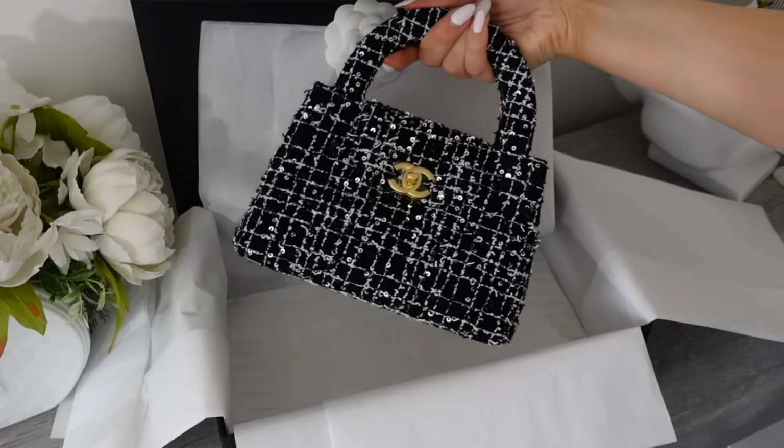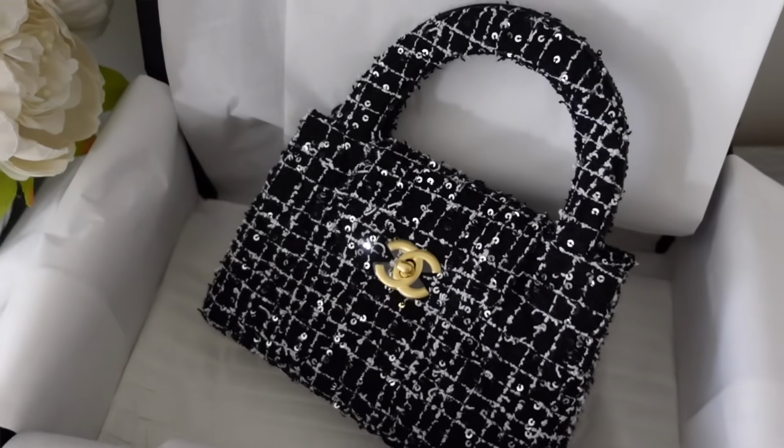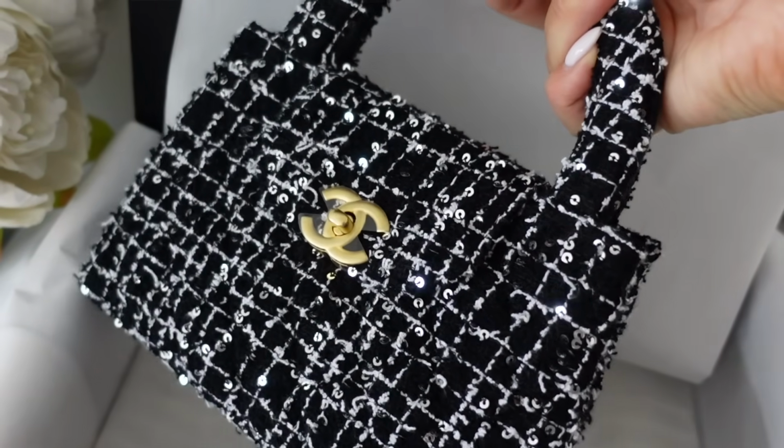Let's cover the basics first. So the dimensions, exact dimensions, again I'm referring to the website, that's why I'm looking at my phone. In inches, 3.3 by 4.9 by 1.6, and in centimeters, 8.3 by 12.5 by 4 centimeters. So as you can see, it is pretty tiny. Compared to the actual bag, the exact dimensions, in inches, 5.1 by 7.5 by 2.8, and in centimeters, 13 centimeters by 19 centimeters by 7.